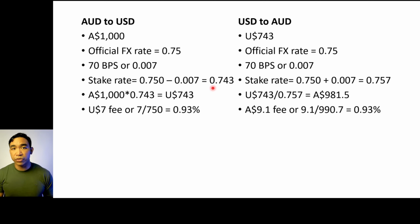And your foreign exchange rate will be 0.75 plus the 70 basis points, and that equals 0.757, and 743 divided by 0.757 equals about $981.50. So the fee is about $9.10, or again, about 0.93%. So maybe it's a good idea to avoid too many foreign exchange transactions.